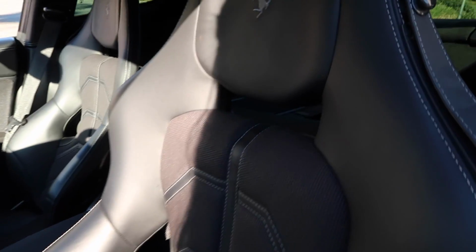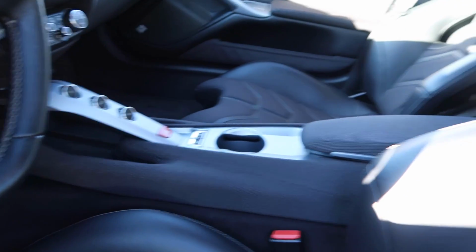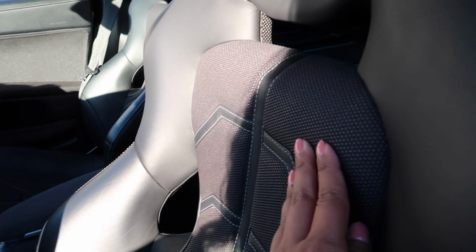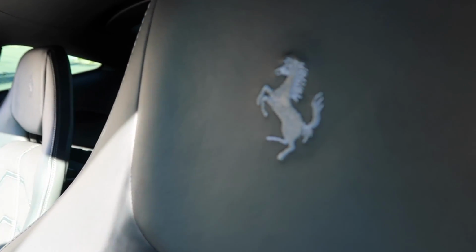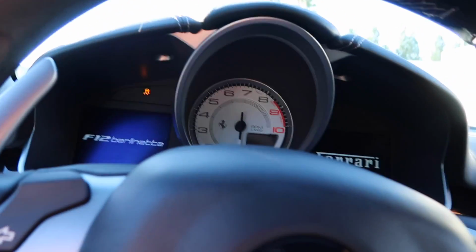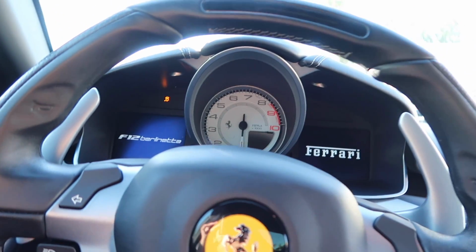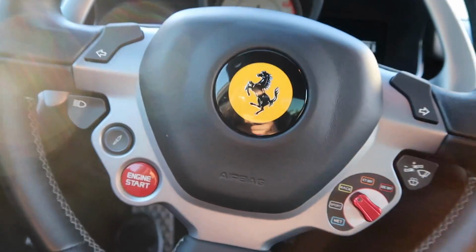The sports seats have this fabric because the car was custom made, so even the inside on the center console you'll be able to see this fabric. I'm not sure what it is, but it's really cool. And of course, the Ferrari horse. When we sit inside the car, carbon fiber is an option, but this car doesn't have it.